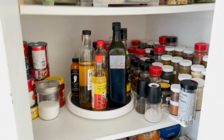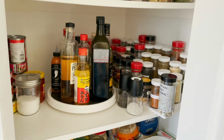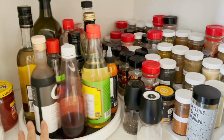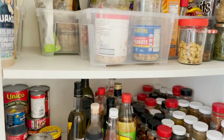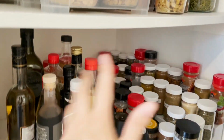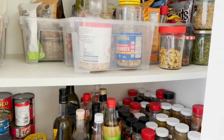So the idea was really to make it easy for me on a day-to-day basis. The things that I use often, I want them to be easy to see and easy to grab, and I think I did a pretty good job. This is exactly what it is. I use spices, oil, vinegars, and nuts the most often, and that's what's at the forefront.